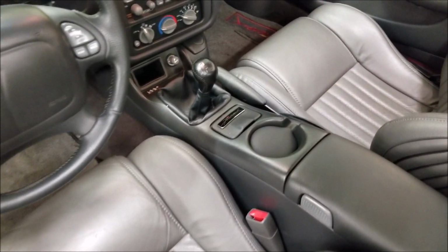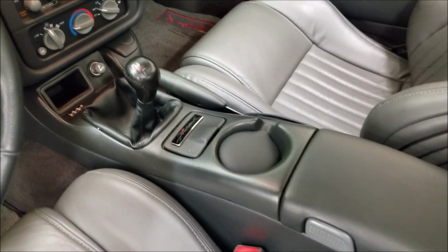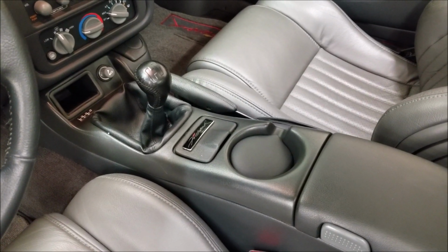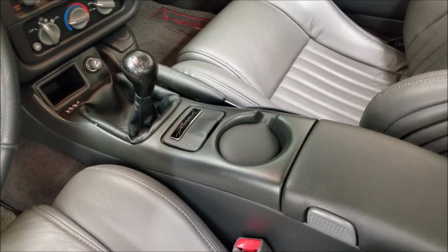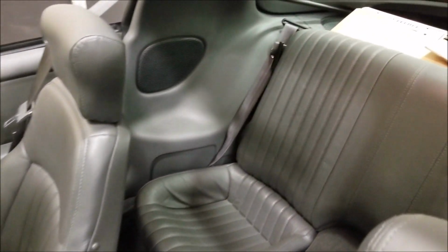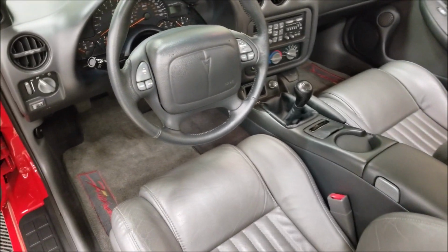One other thing the previous owner added, didn't want people putting a can, any sort of thing that would spill, so he filled it in with an ashtray out of a Sunbird or Sunfire, and no, it's never been smoked in. That was just used to fill that in, so no one would be tempted to put their beverage in there and have it happen to spill, because it is kind of a poor location. What are you going to do? You're going to hit it with your elbow or your arm and knock it out of there. All right.